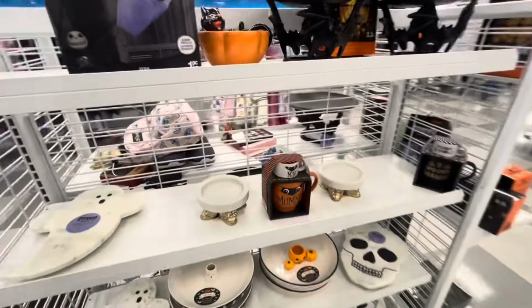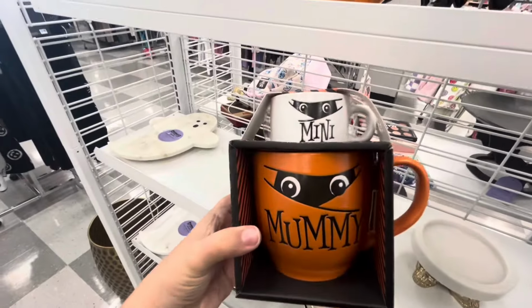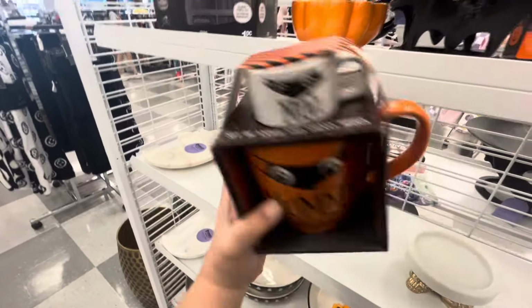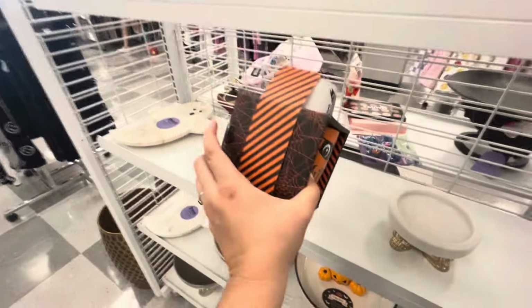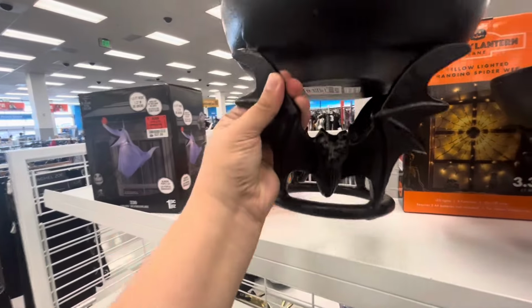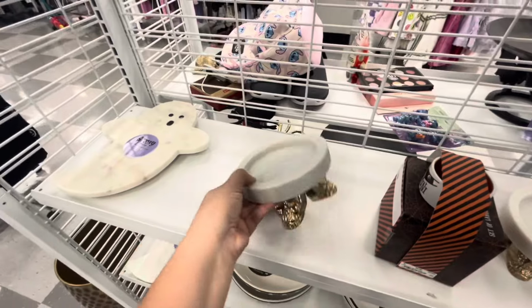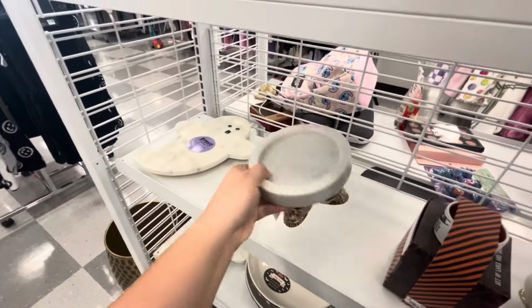And a few more Halloween things here, set of large and small mugs, Minnie and Mommy, how cute. Don't see a price anywhere. Oh, my hand's blocking it. $5.99. Cool bat bowl for treats for $18. Pretty cool. Got these little candle holders with the skulls.